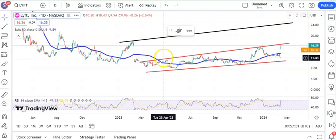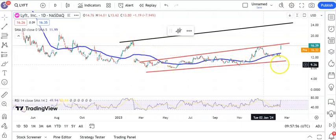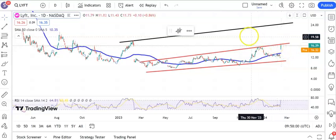It looks like quite a strong situation here. We gapped down back in February last year, and we've gapped up now, so it could be a bear trap island reversal.